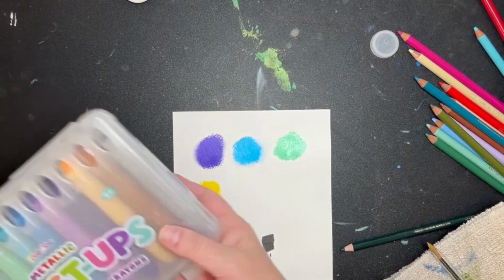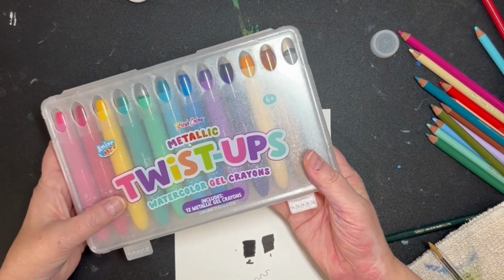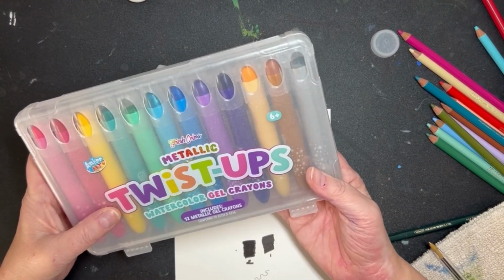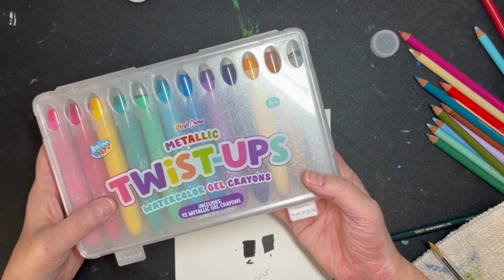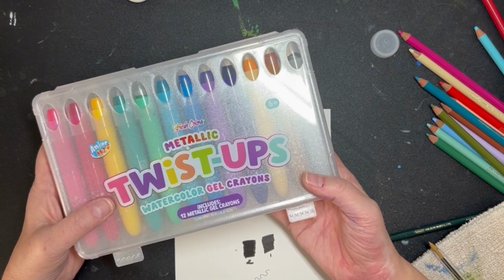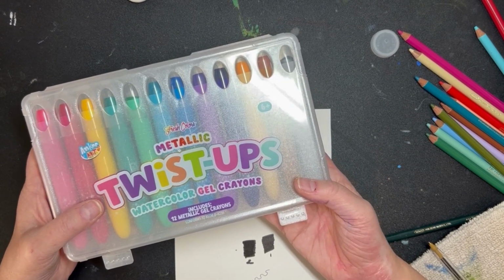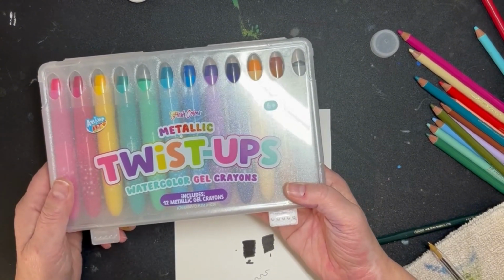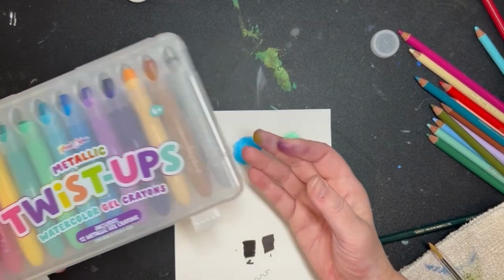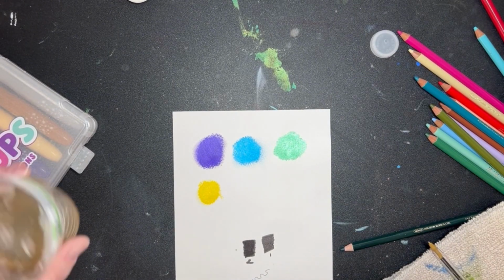So these are Anchor Art metallic twist ups. Like I said, they were donated, so I don't think these are going to be hard to find. They're probably in your local shop if you live in the US, or you could probably find them on Amazon, maybe even Blick. I'm not too sure. But a really nice surprise, these metallic watercolor gel crayons. Oh snap, they're watercolor. I didn't even see that until right now. Hold on, let me see what happens.